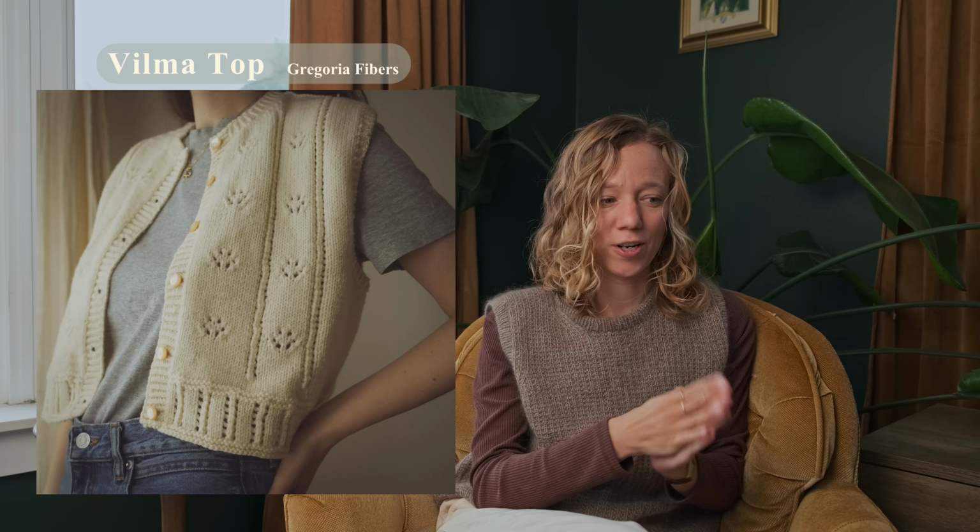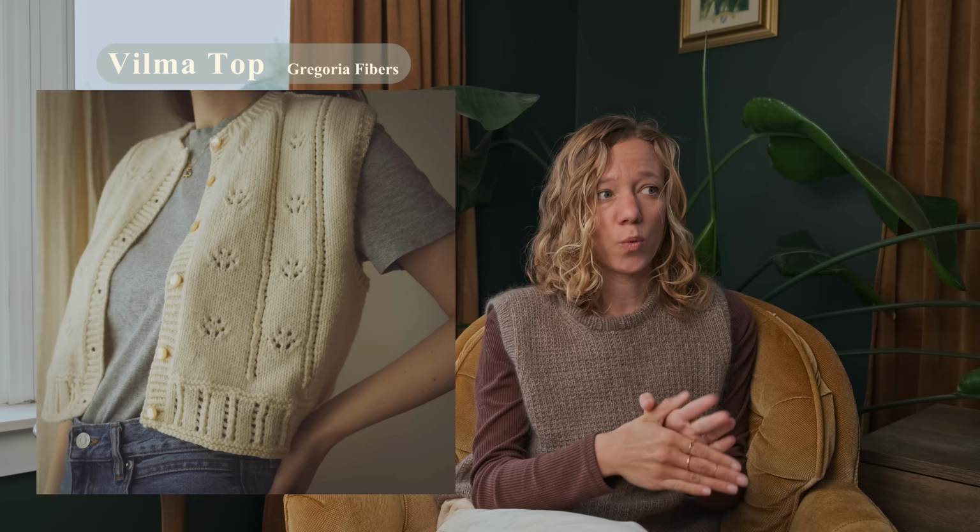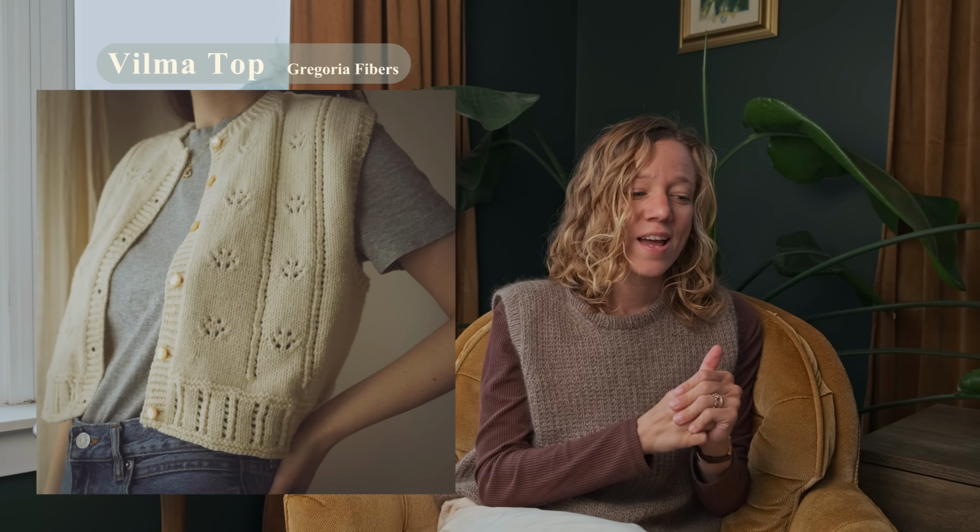This is an Aran weight yarn, 4 millimeter needles. The recommended yarn is Filcolana Peruvian, which I love that yarn, and I think that could be enough to sell me on knitting this because I just love using that yarn, and so a pattern that uses that yarn.